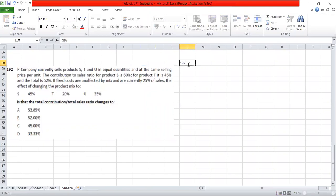Question number 192. We don't have even one single figure. All with percentages only we have to manage here. The details given are that there are three different products. Important thing is they are in equal quantities. So one third, one third, one third. The weights would be one third, one third, one third. So that's the important point.